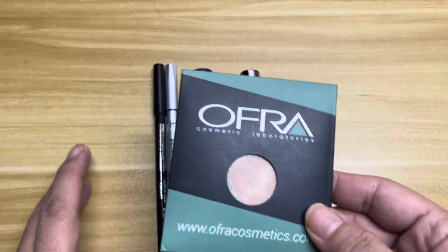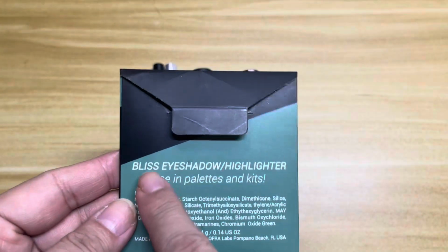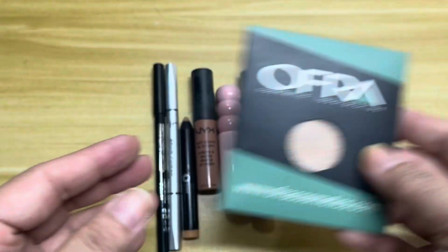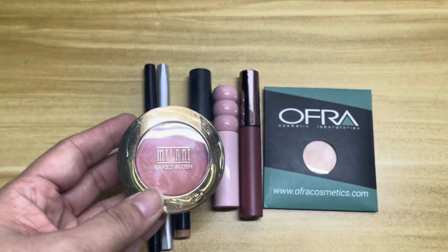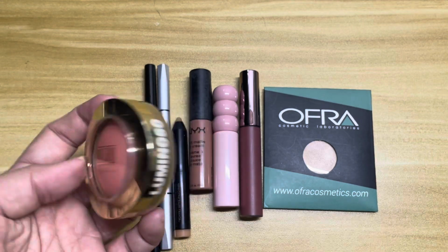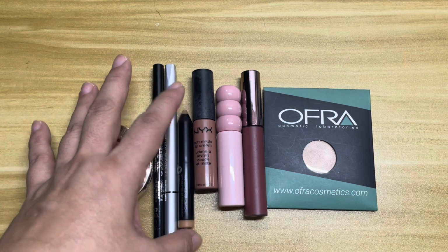And then I have a highlighter here. This is an Ofra Cosmetics highlighter. The shade is Bliss. It says eyeshadow / highlighter, but I categorize this as a highlighter in my inventory. And lastly, another product that I have also not used yet and it's still sealed is this Milani Baked Blush, and the shade is Luminoso. So 4 products I've not used and 4 products I've already worked on.